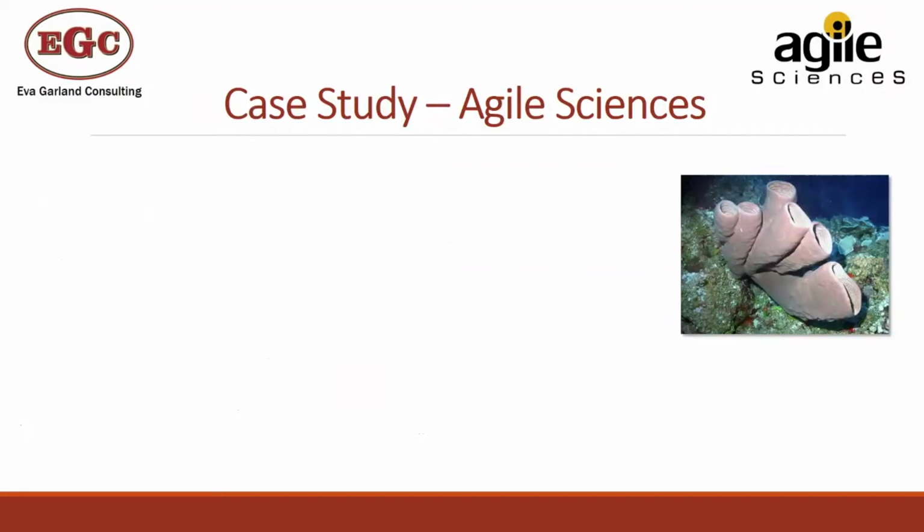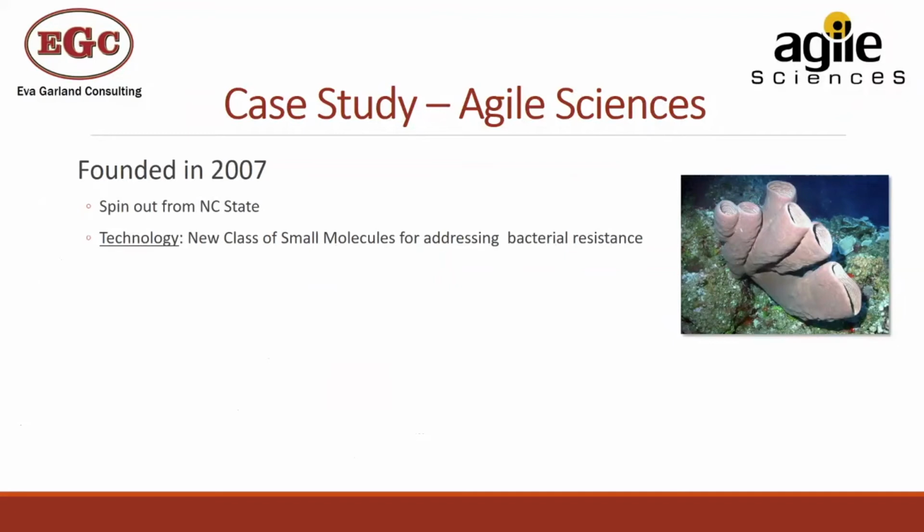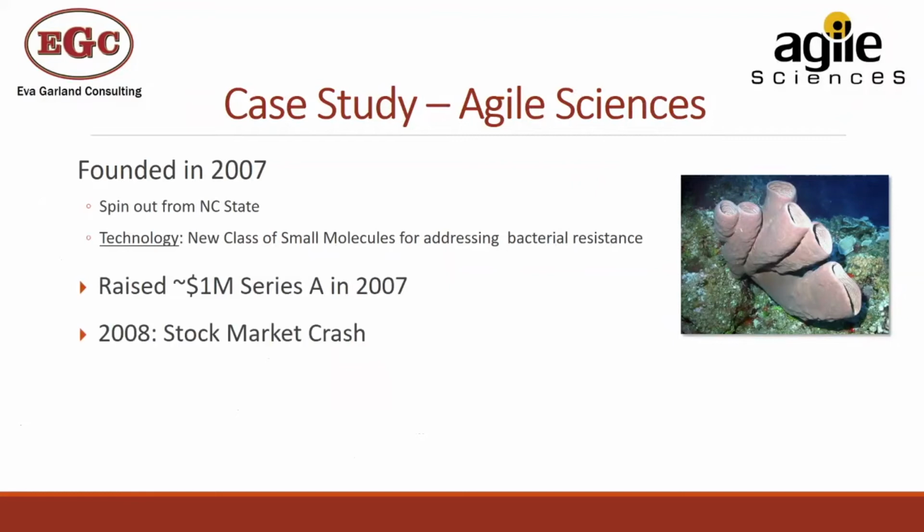The company that I was at previously was Agile Sciences. I mentioned it was founded in 2007. This is really what stimulated me getting very, very interested in the SBIR STTR program because in 2007 we did well. We raised a Series A, $1 million. But then 2008, when we're getting ready for our 5 million Series B, everything just fell apart.